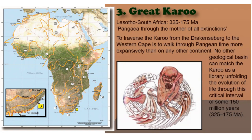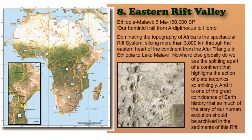Then let us jump through to Corridor 8, and you can again see it highlighted there on the left, the Eastern Rift Valley. And this tells the story of the evolution of humans through to Homo sapiens from 5 or 6 million years ago.